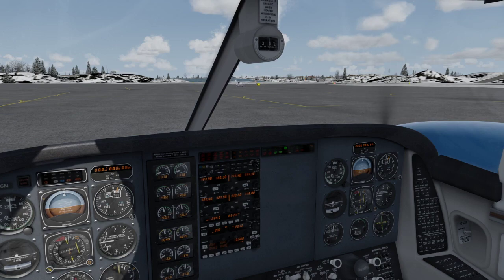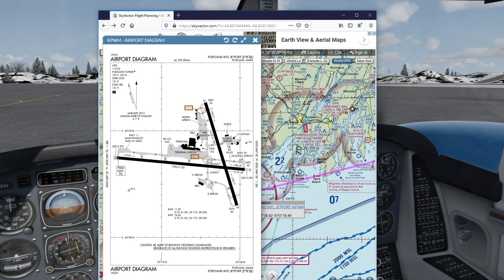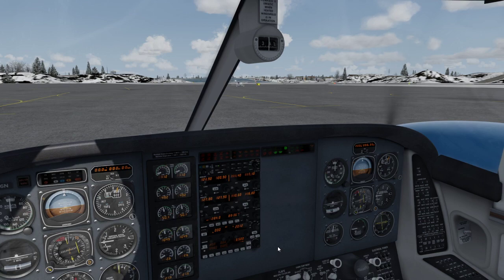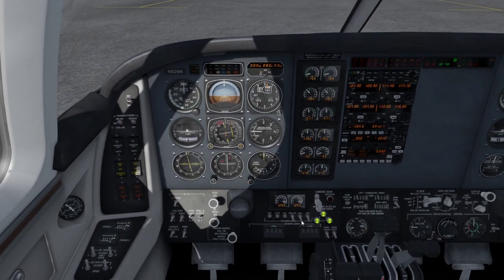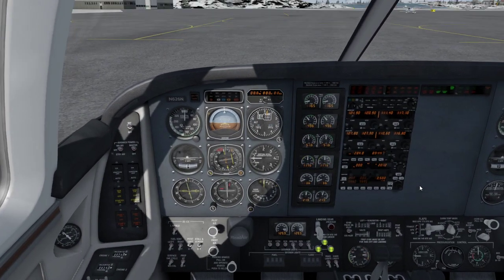All right, so that's basically what we thought we'd get. Charlie Alpha, they're going to kind of give us 29er. So Charlie Alpha, and then hold short 36, sorry. Yeah, let's go find Charlie. And this time we'll put taxi lights on like we're supposed to.